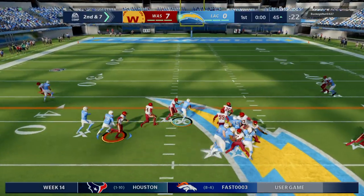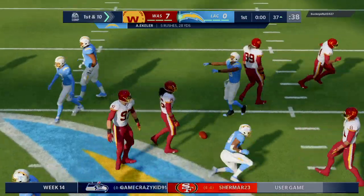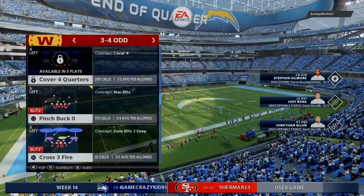On second down, Eckler. And he's going to be stopped close to the first down marker at Washington's 12-yard line. 37. After one, 7-0 on EA Sports.